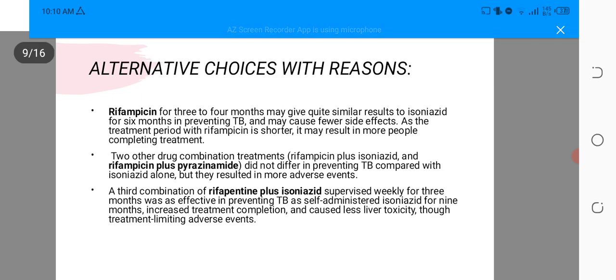Now we have alternative choices with the reason. Rifampicin for 3 to 4 months may give quite similar results to isoniazid for 6 months in preventing TB. It may cause fewer side effects as the treatment period with rifampicin is shorter, so more people complete their treatment. Two other drug combinations, rifampicin plus isoniazid and rifampicin plus pyrazinamide, did not differ in preventing TB compared with isoniazid alone, but they result in more side effects.